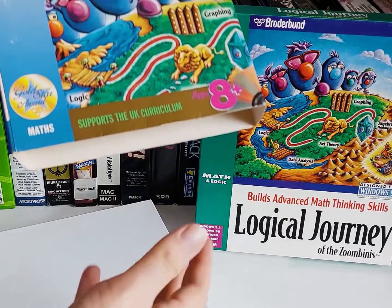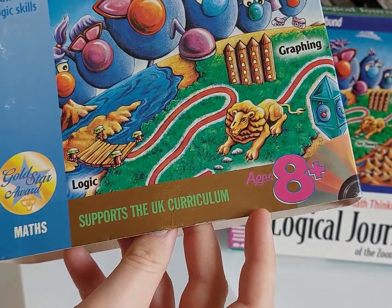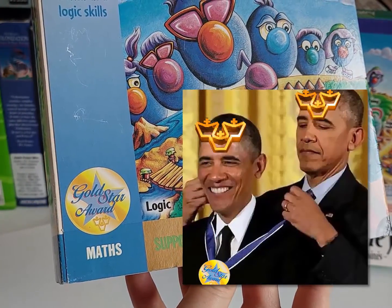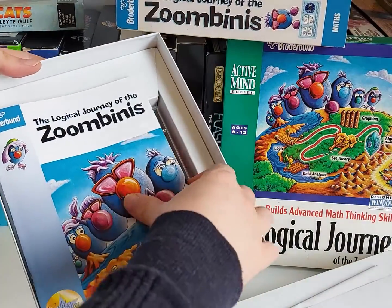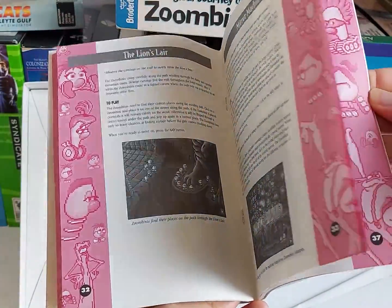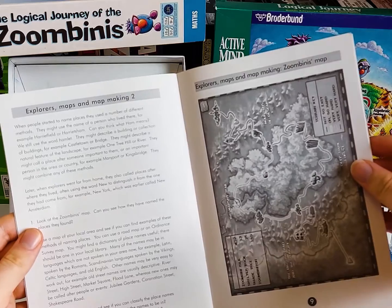The box illustrates the efforts that the Broderbund team in the UK made to convince parents that this wasn't a game for wasting time on. Supports the UK curriculum is at the bottom, next to an award that they gave themselves. In here you have the CD in a jewel case, registration and troubleshooting leaflets, a fairly sizable manual that includes details of the tasks from the perspective of the player as well as the parent, and another booklet for parents with some Zoombini-themed activities to give children for when someone else needed to use the computer.